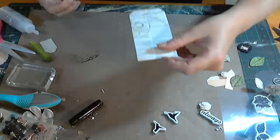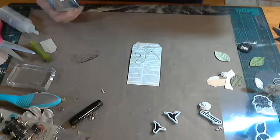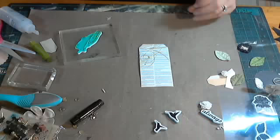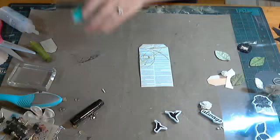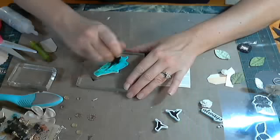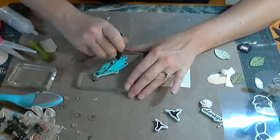Oh, okay, it's kind of light. You can't really see it. Oh, that's a bummer. Okay, that's okay. We're going to switch to black. I guess I don't have any paper towels, so I'm just going to use my jeans. Yep. There we go. I think the black's going to work much better for you guys to see.